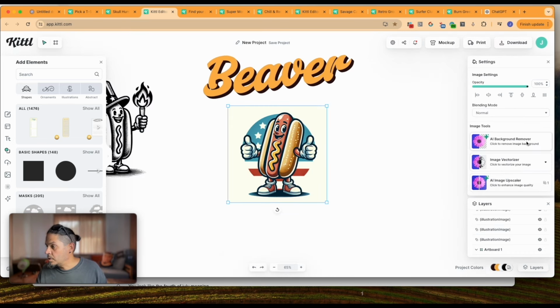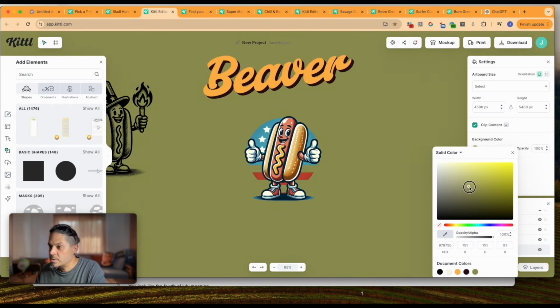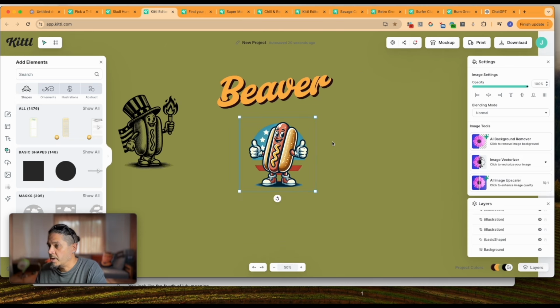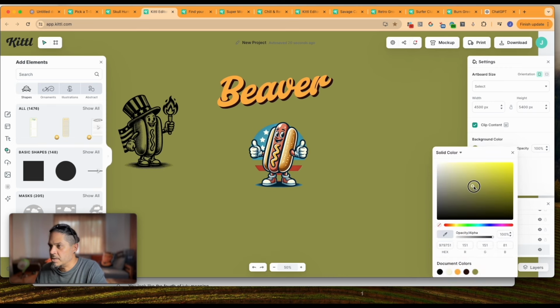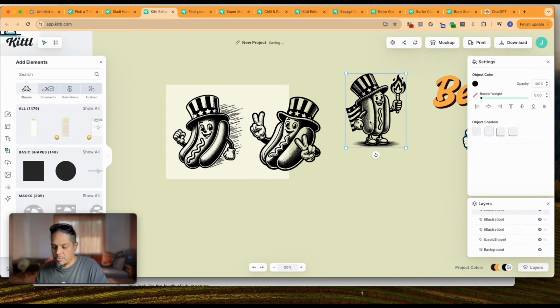Maybe we'll do the AI background remover, background color. A lot of the times when we use these background removers, you would lose some of the white parts, the lighter parts in designs, but Kittl's one seems to do a really good job of only removing the background. So yeah, no complaints here. It's kept the actual white, and I only made it this darker so you could see what was going on here, but we're going to change that to a baby diaper green almost, that muted kind of color here. This flag's a little screwy, so we're going to delete him.